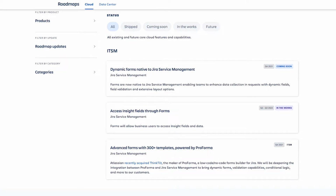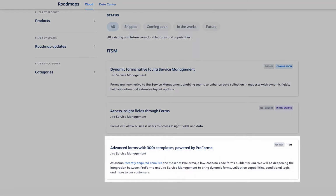And this is the same for features also. For example, if you remember in my first project with Modus, both of us were working on a Jira Service Management implementation. And at that point of time, we really needed to build some forms which had to be dynamic in nature. We were discussing that maybe someday this feature should be natively inside Jira Service Management. And then in April, Atlassian announced that they have acquired ThinkTilt, the makers of ProForma.